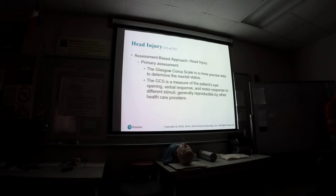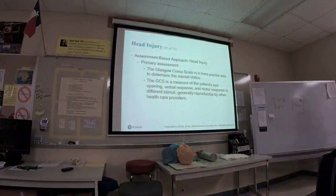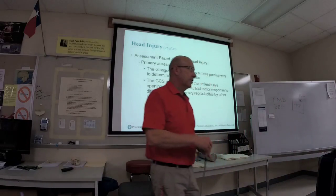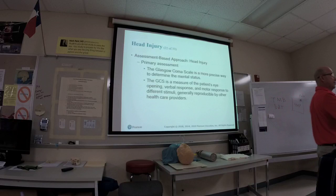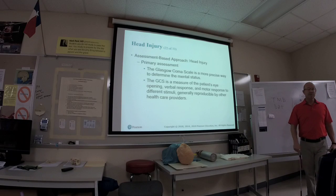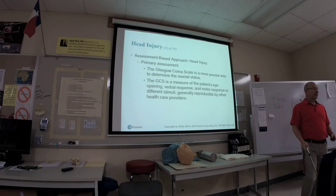Glasgow Coma Scale. My recommendation for testing purposes is to be very familiar with the Glasgow Coma Scale. When you get out and start using this stuff, then you can do as I do: you look at a chart. If you gave me numbers or signs and symptoms, I couldn't tell you. I don't know the Glasgow Coma Scale. I'd look at a chart now. When I had to test for EMT, I had to memorize it. We memorized it, okay? But I'm saying be very familiar with it.